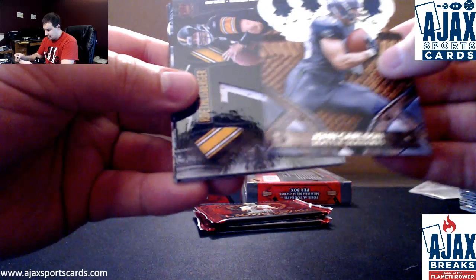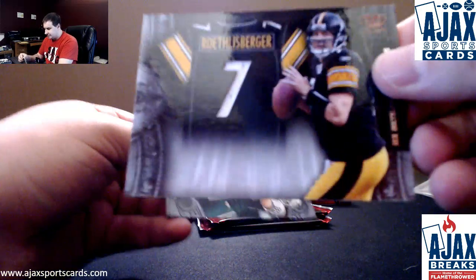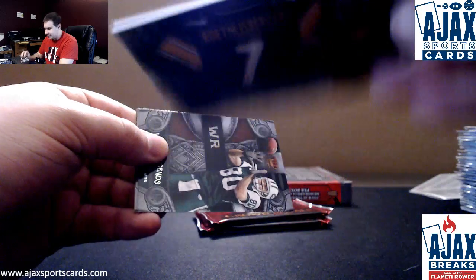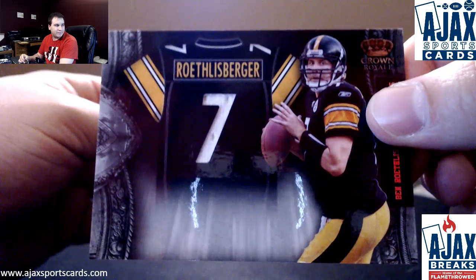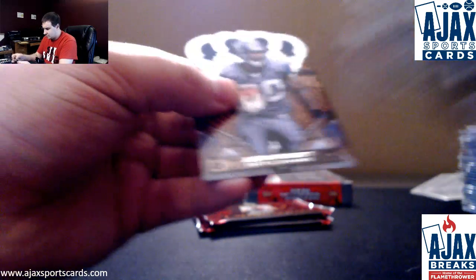John Carlson, and that's interesting there. Jersey relic, Ben Roethlisberger. That is a jersey. That 7 is jersey relic. That is 10 of 50 on that one. And base.